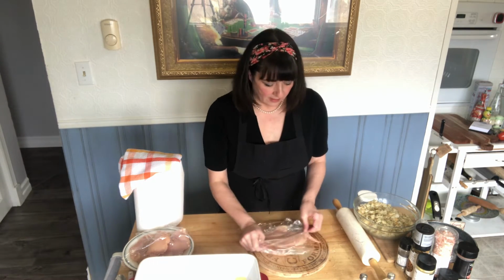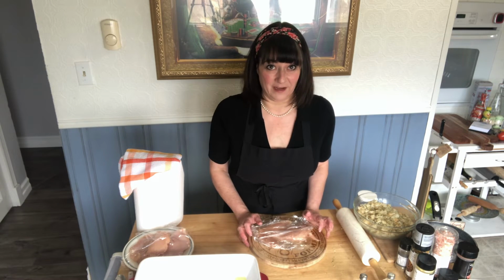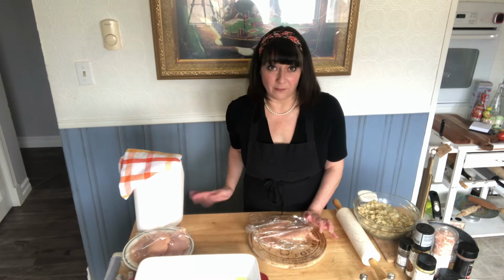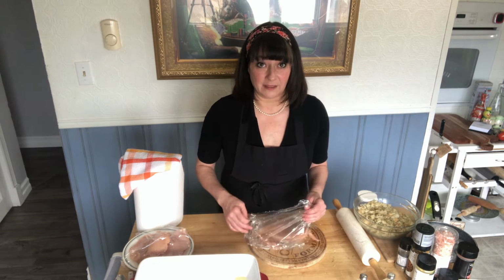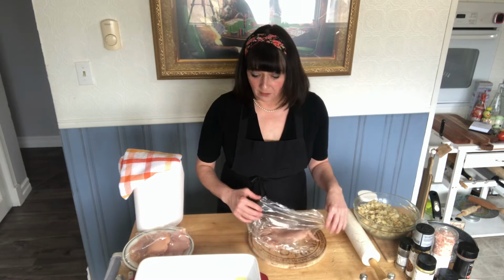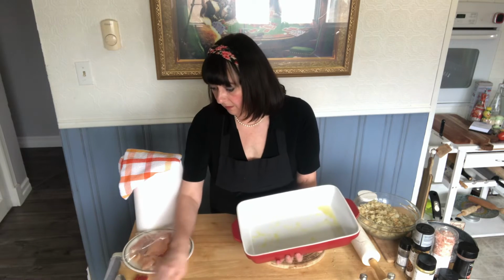So, I hate working with raw chicken. I'm frightened of salmonella. Anyhow, I do have a bowl of water underneath here that I'm going to probably be washing my hands in between. Oh yeah, and before I do that, I'll show you, I have a baking dish.